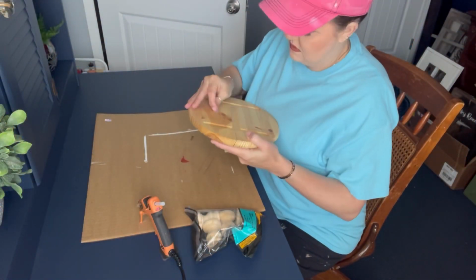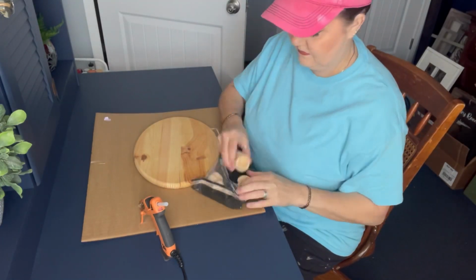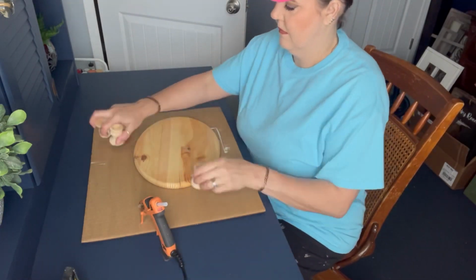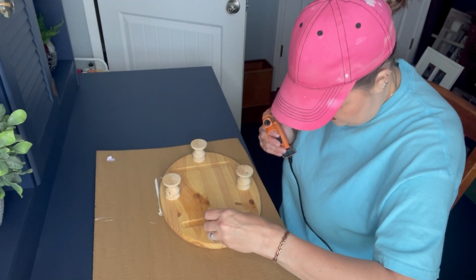Okay, here is the wood piece. I'm taking the price off. You see those bag of legs? My mom actually bought those because she wanted me to make her a riser, and she needed a larger one. So when I saw this piece of wood, I knew it would be perfect for what she needed.